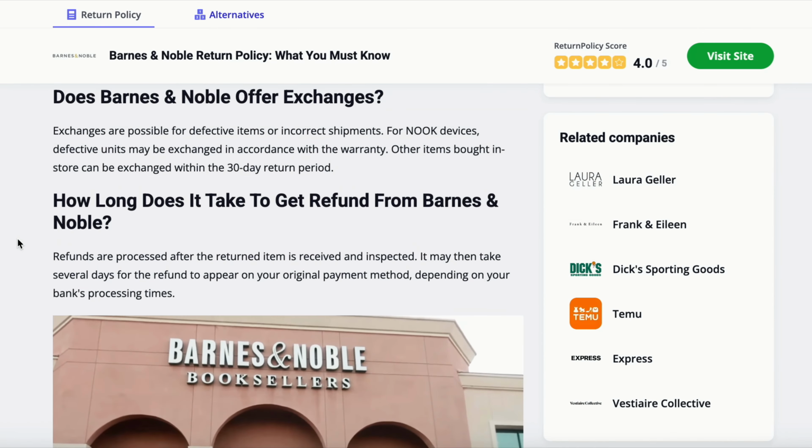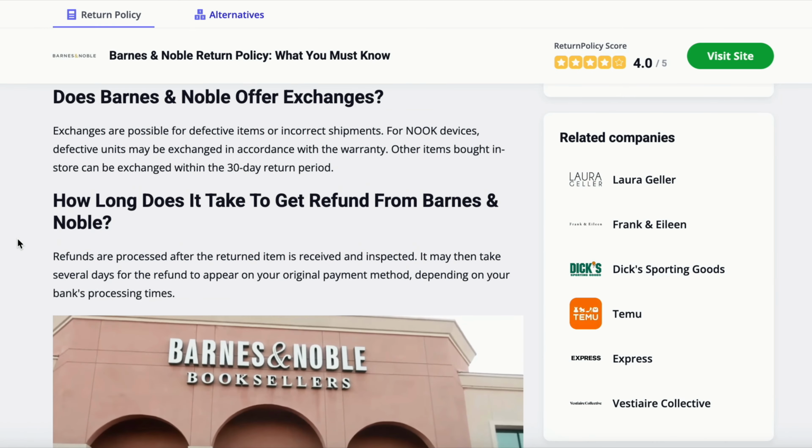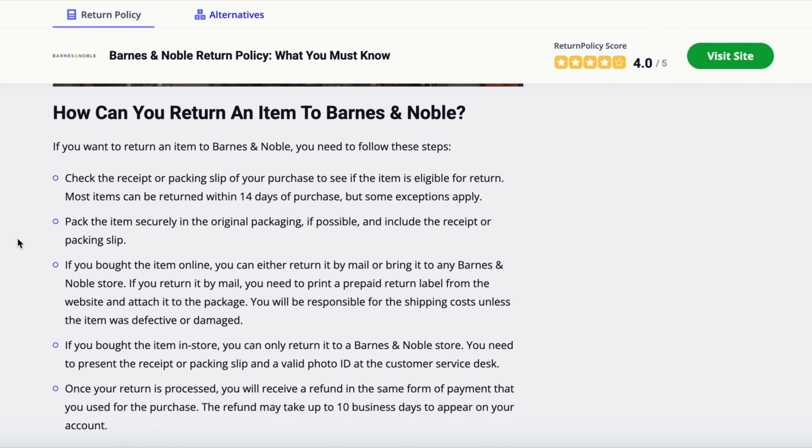Does Barnes & Noble offer exchanges? Yes, they do, but mostly for defective items or if they sent you the wrong thing. For Nooks, defective ones can be exchanged under the warranty. If you bought something in store, you can exchange it within the regular 30-day window too. How long does it take to get a refund? Once they get your item back and check it over, your refund starts processing. Depending on your bank, it could take a few business days to show up in your account, usually up to 10 days.